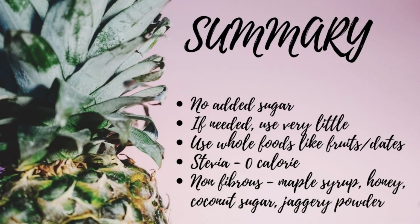So those were all the items in a day in which you might want to replace your table sugar with a better alternative. In summary, it is best to use no added sugar, but if that's not possible, use it in very little quantities. Try to use whole foods such as dates and fruits as much and wherever as possible. If you're looking at cutting out calories, you can go for stevia, but remember that it leaves a bitter aftertaste in your mouth, so you will need some time to adjust to that. And in cases where you need something very smooth and you cannot use fibrous dates or fruits, then you can use good quality maple syrup or honey or coconut sugar or jaggery powder.